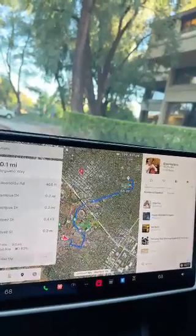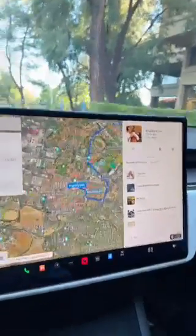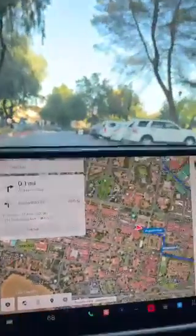I'm like, hello, assassins. If you want to get me, now's your chance. You just need to be in Palo Alto. Like this, the assassin count is low in Palo Alto.